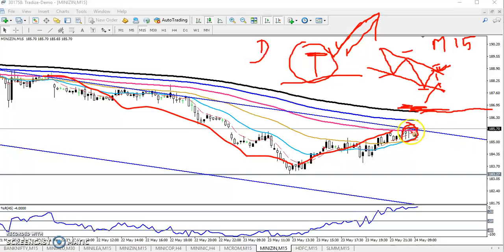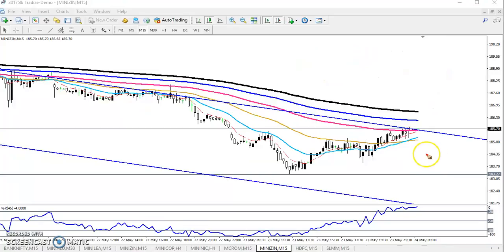187, and the target will be here, and I think the return ratio will be 1:2, right? If you want to sell here, this is your risk and this is your target, 1:2. So that is why you just wait to get any sell confirmation.